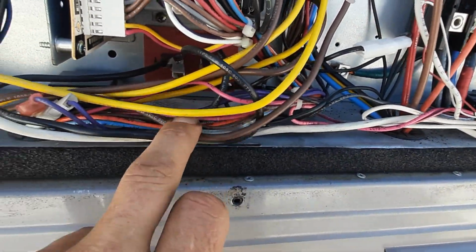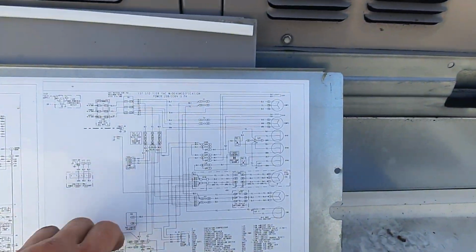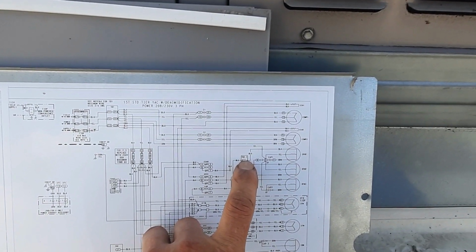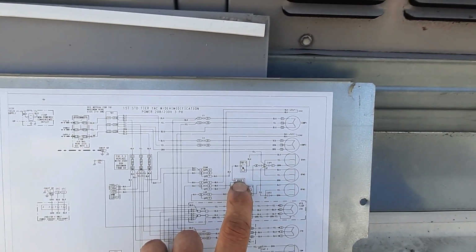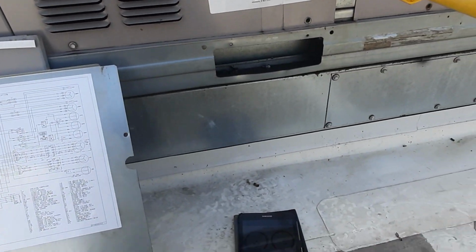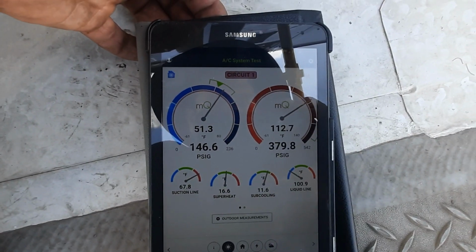So I actually missed a wire. That's why my fans weren't running. They're cycling now. This wire here on the speed control, TB21, I didn't have it powering the speed control, so my fans weren't running. The other 2 fans weren't running. That's why my pressure jumped up so high. So we're looking a whole lot better now.